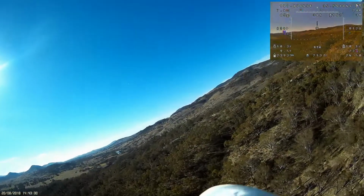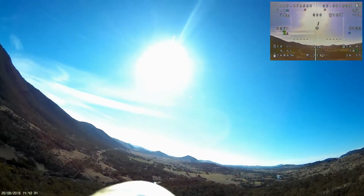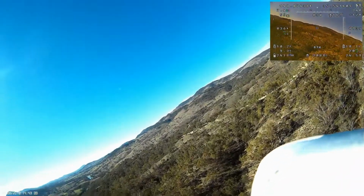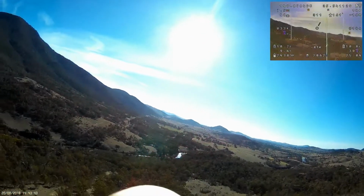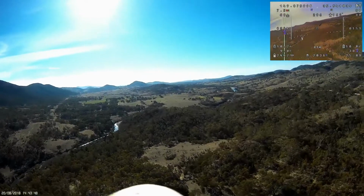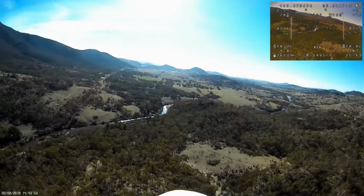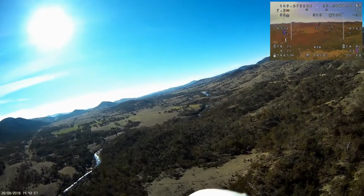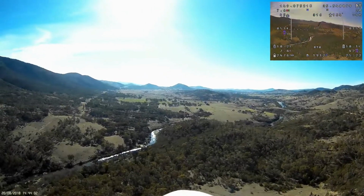I can see that I'm in return to home mode, and for some reason I've lost half the altitude I had, so that's my main priority. I'm just holding the elevator on full and the throttle on full, trying to get that back. So the Ranger gradually claws its way back up to 150 metres, and I let go of the sticks and just monitor how the tornado's managing the return to home.